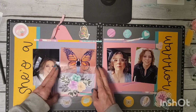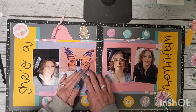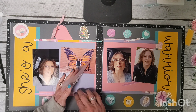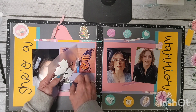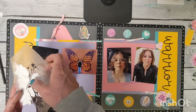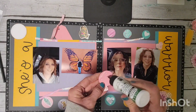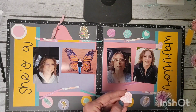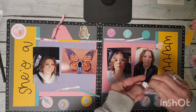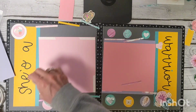Now for this cluster, I cannot recall exactly who I saw use this technique, but I did see someone use, I think it was Glad Press'n Seal, to keep their cluster together. I have not tried this technique yet, so we're doing this together. I actually had to run to the store and buy some because of course I didn't have any here at the house. Now, circles is not something that I do very often in my layouts, unless my layout is about blowing bubbles or something like that.